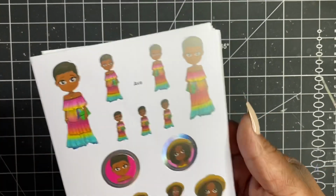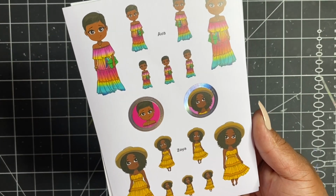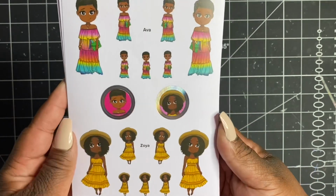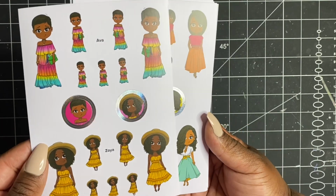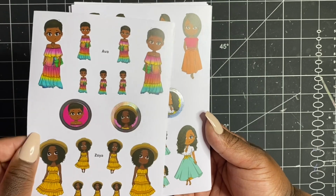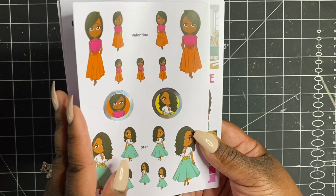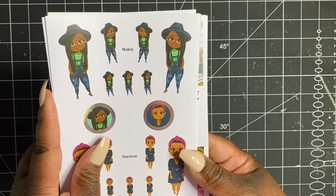So these stickers are super, super cute, so vibrant. I am so here for this. You got the holographic foiling, okay? You have the dolls in their spring dresses or summer dresses. So we are transitioning into a different season. I just love it so much. It's so vibrant and soft at the same time, if that makes sense. Look at how cute. The dolls are so absolutely adorable.